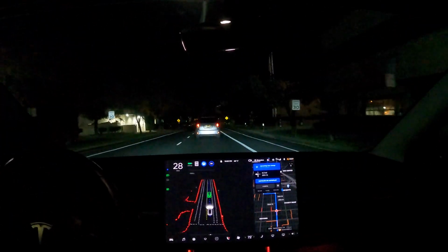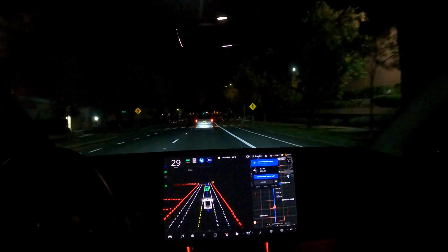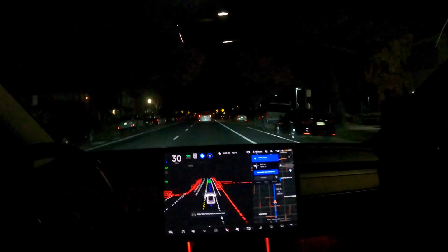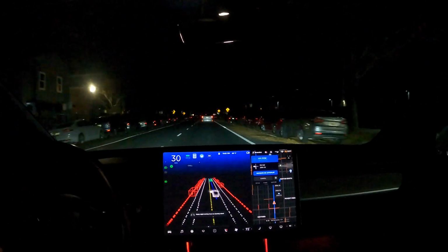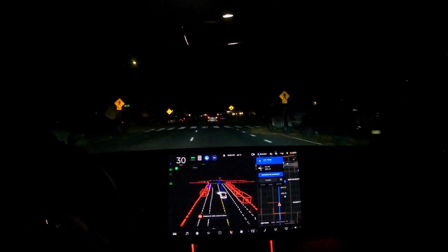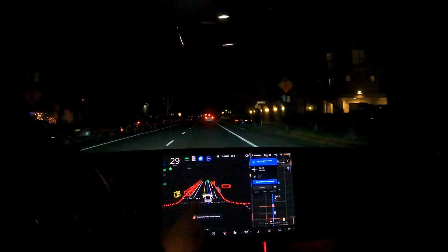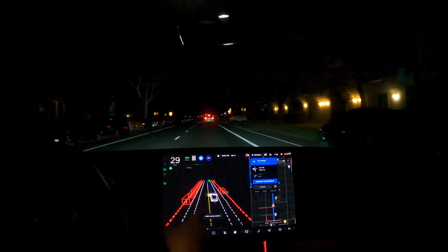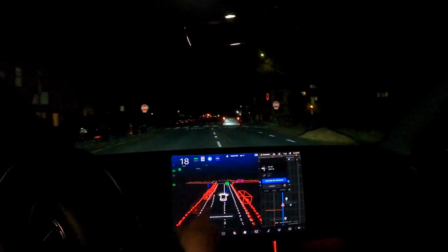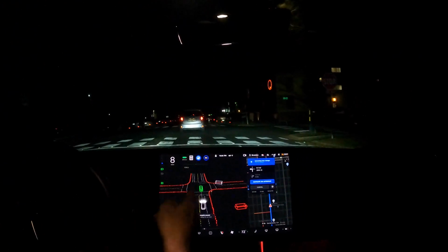It's so funny. Sometimes it accelerates really slow, and other times it accelerates like a bat out of hell. It pretty much hit that accelerator pretty hard. Let's see if it swerves back. It sure did. So there's definitely an issue. See, it keeps going yellow on the line. So it's like, no, I can't cross here because it's yellow. That's exactly what's happening here.